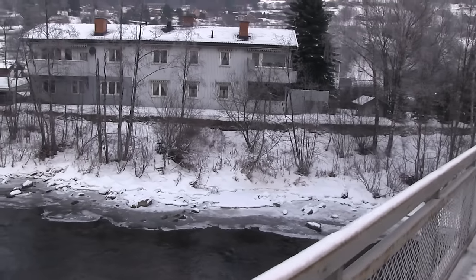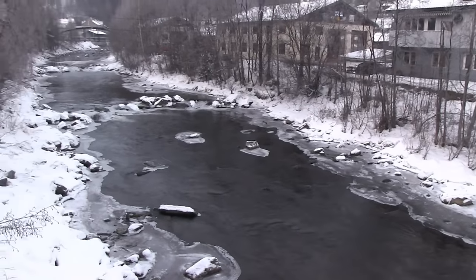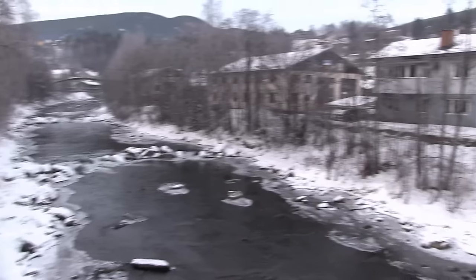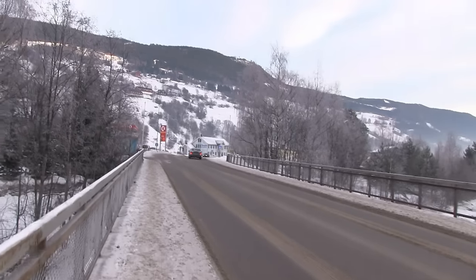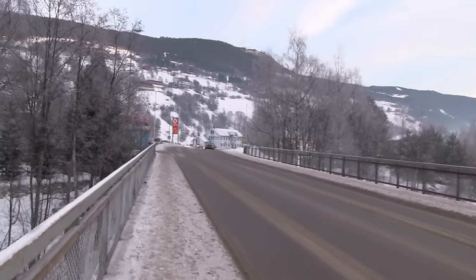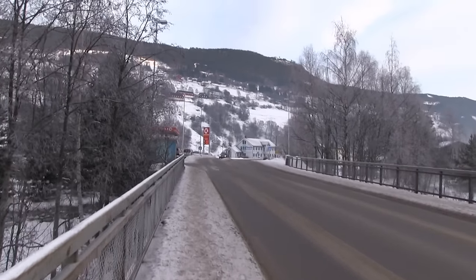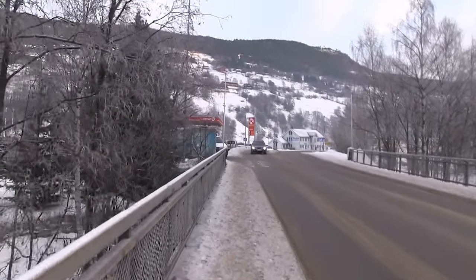So anyway, it is still winter here. We are at the end of January, so most of the places around Norway are still frozen, especially in this area. It's -5 degrees Celsius or -4, I don't know. But last week it was freaking cold, much colder than now. And you see the Circle K sign.